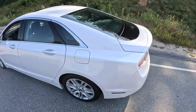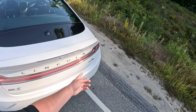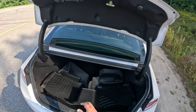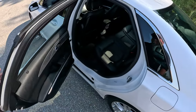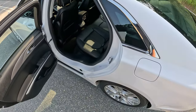This is the 2-liter EcoBoost all-wheel drive. Push a button here, opens the trunk, plenty of room. Oh, there it is. Been looking for that all weekend. Absolutely magnificent condition.